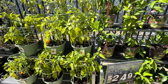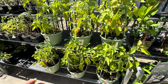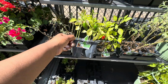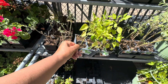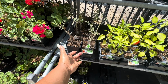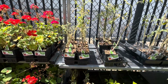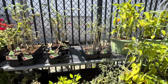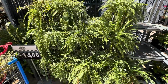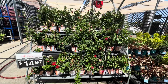Okay, we have peppers over here on the trellis for $12.47. This is the yellow sparkler pepper. This pepper, you get a 4-pack for $2.97. Tomatoes, $1.97. The ferns are still looking really nice for $14.88. Okay, the Mandevilla trellis, they're $14.97.